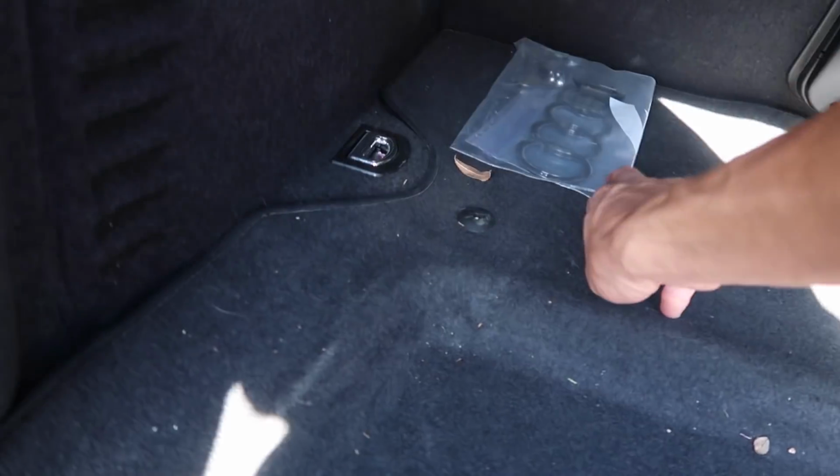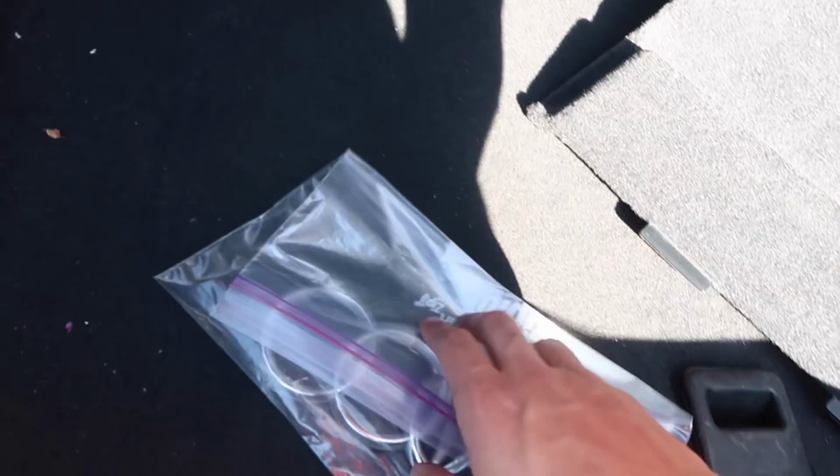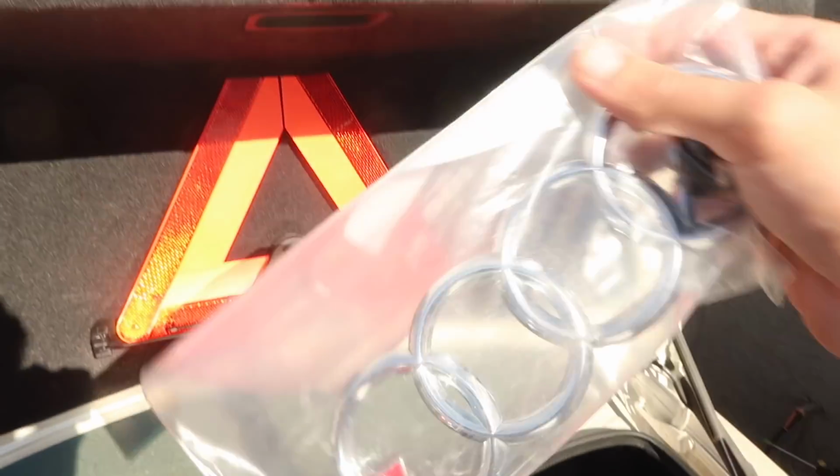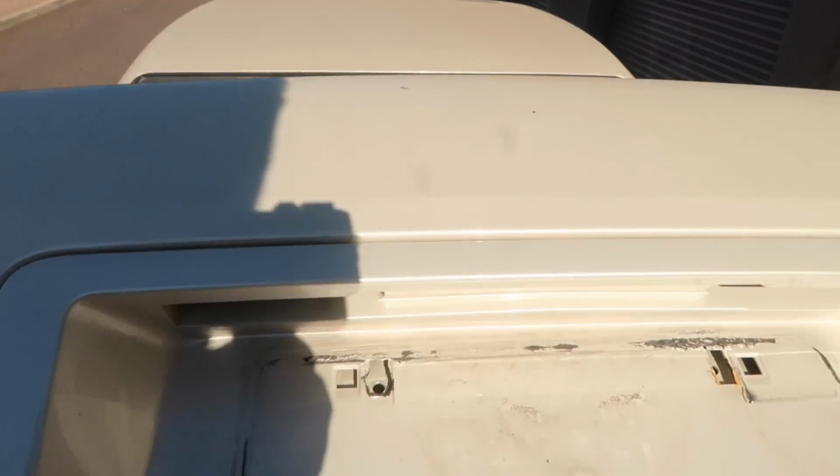Oh, look at that. No way. He left the badges that he debadged. We got the S8 badge and the Audi badge. That is definitely going on. Why did it ever come off? Yeah, I don't know why he took it off. I think it's a good look.